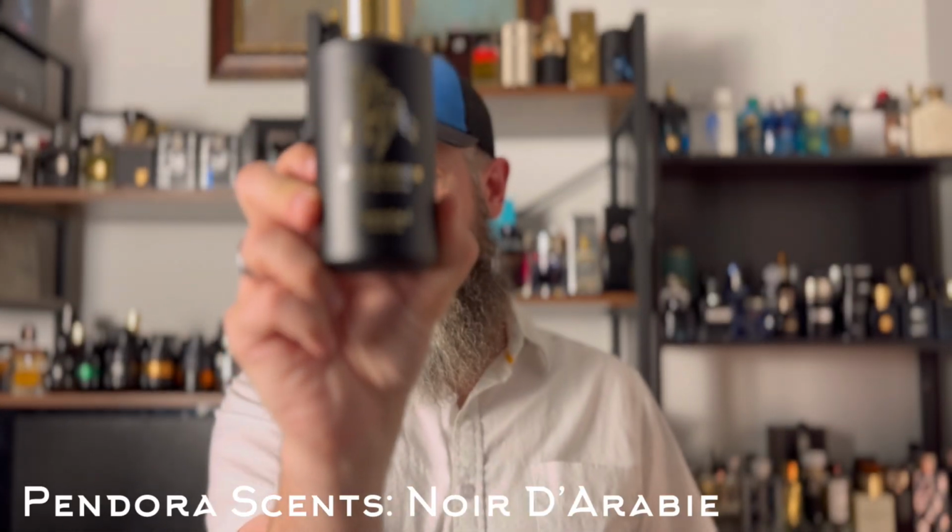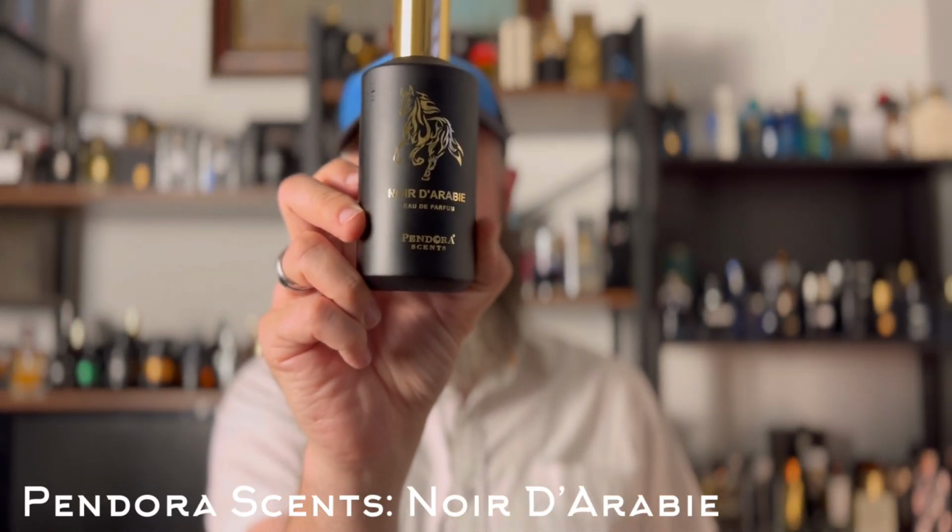All right, the first one that I happen to already have in my hand, this is a clone that's been getting some hype. It's starting to, because it's a clone of a powerful, sweet oud fragrance by Montal, which is Arabian Tonka. This is Pandora Scents, a branch of Paris Corner. This is Noir d'Arabie, however you say that.